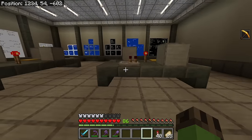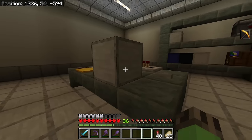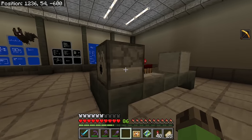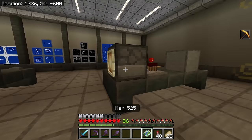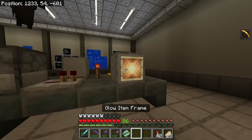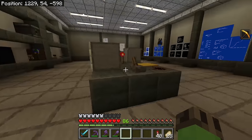There we go. This'll do for now. You know, I've always used this smooth stone block as the base for my computers, but I'm starting to wonder if this would have been a better pick because it actually has design on the sides. Does it? No. See, yeah, this is like the only block that looks halfway decent. Or I could just make all new maps.